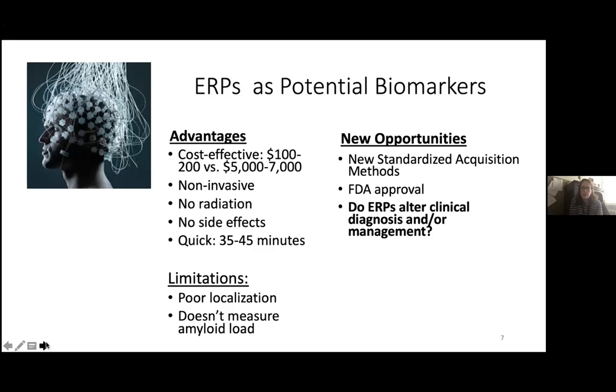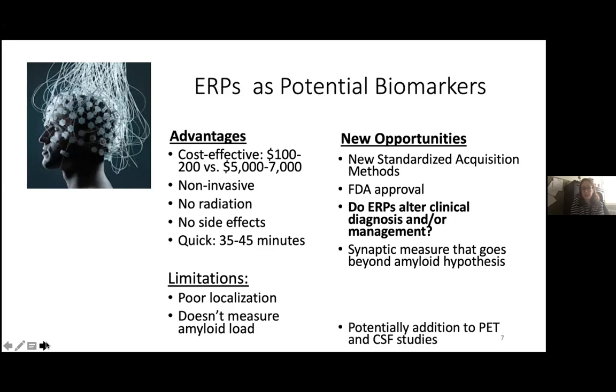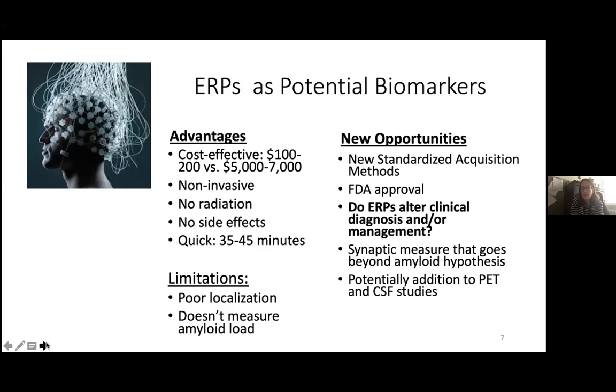And then with ERPs, there are some outstanding questions. Could ERPs alter clinical diagnosis and management? And one additional potential question is whether ERPs might be measuring synaptic performance in a way that goes beyond the amyloid hypothesis. And they could potentially be used in addition to PET or CSF studies that are currently used in clinical practice.